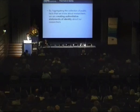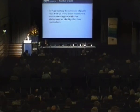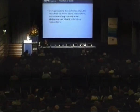So one of the normative things that initiatives like Find an Expert do at a university level is, by exposing information that was once private and is now public, it puts an enormous pressure on that information to get it correct, which is a good thing, but you also need to put the systems in place to make sure that happens.